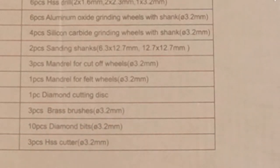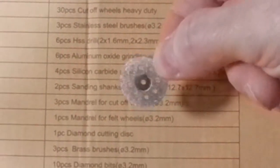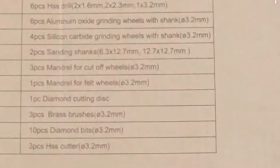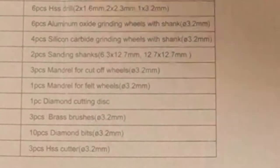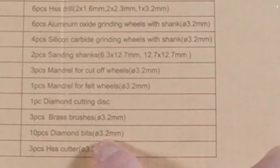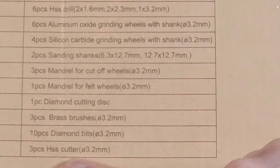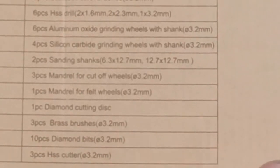One piece diamond cutting disc. Oh! You suppose this is the diamond cutting disc? Three-piece brass brushes, 10-piece diamond bits. So that's those fancy bits up there with the drill bits. And three-piece HSS cutter, whatever that is. Don't know what that is for sure. And that's the kit.